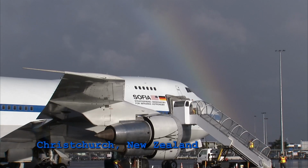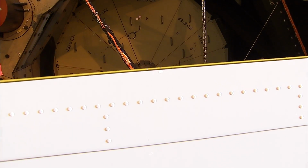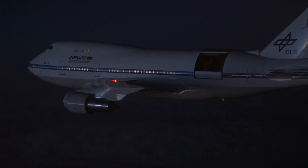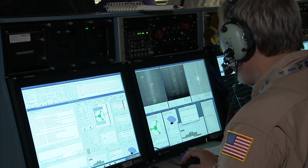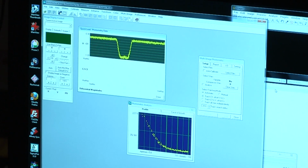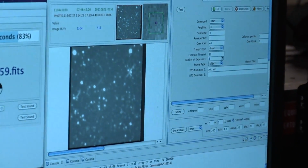SOFIA stands for Stratospheric Observatory for Infrared Astronomy. It is a jumbo jet, a Boeing 747 aircraft that has been retrofitted with a 2.5-meter infrared telescope that was built by our partner, the German Aerospace Center. It flies above 99% of the water vapor in the Earth's atmosphere, and that is the location that is required to do infrared astronomy. SOFIA has unique capabilities. It can detect light in a part of the electromagnetic spectrum that can't be detected by any other observatory.